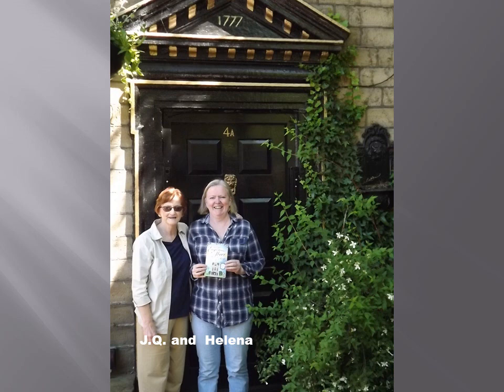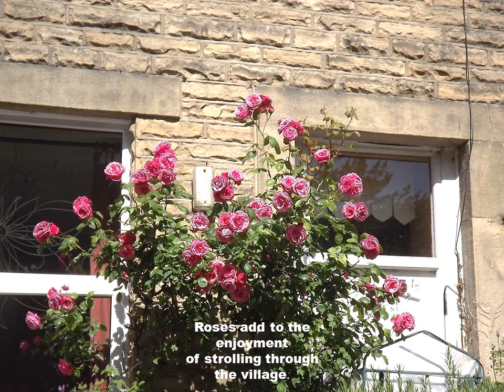Now, Helena's little book that she's holding right there is the anthology made by the authors, and the name of it is Miss Moonshine's Emporium of Happy Endings. This doorway is actually the doorway to an art gallery in Hebden Bridge, but they chose this doorway to be on the front cover of the anthology. So it was fun to be there and be a part of that exciting time. Here's the city. As we strolled along, there were lots of beautiful flowers.